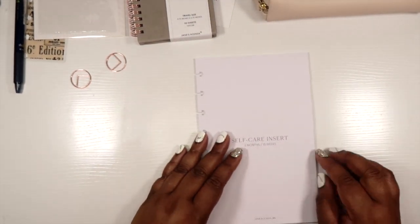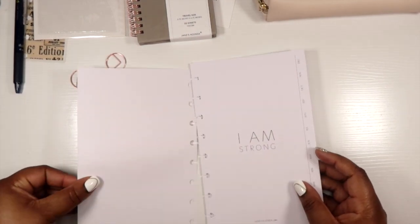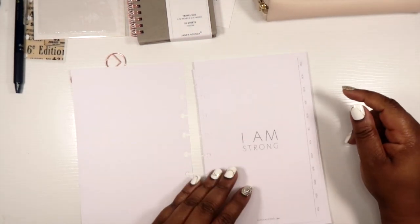So let's see what's going on here. And it says we have 3 months at 15 weeks. Okay, it says "I am strong," and then we've got the months of the year here on the right.